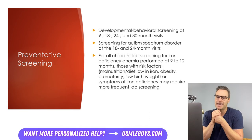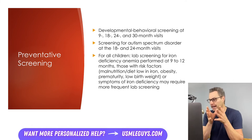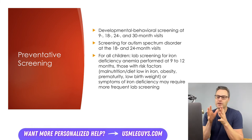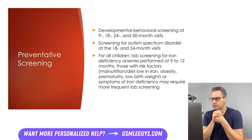Now, developmental behavioral screening should be performed at 9, 18, 24, and 30-month visits, with emphasis on identifying fine and gross motor problems, as well as communication issues to help us identify language disorders or global developmental delays. We address some of these age-appropriate developmental milestones in the childhood and adolescent growth and development lecture. Now, at the 18 to 24-month visits, autism spectrum disorder is screened for by assessing abilities for imitation, joint attention, and group play. Further screening tests are performed in children who screen positive on their initial autism screening.